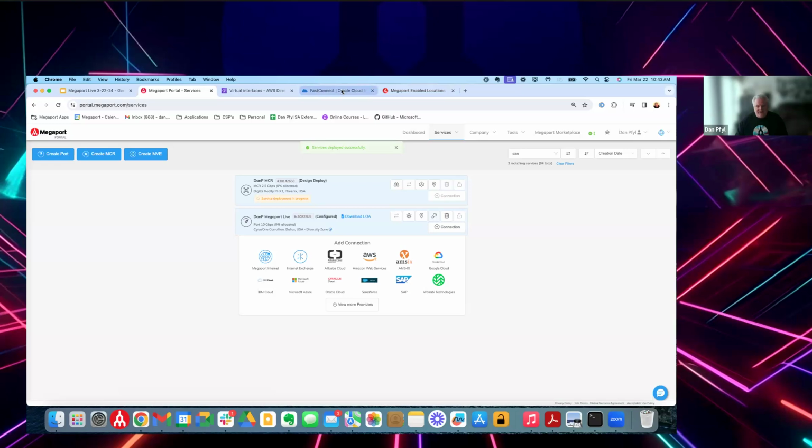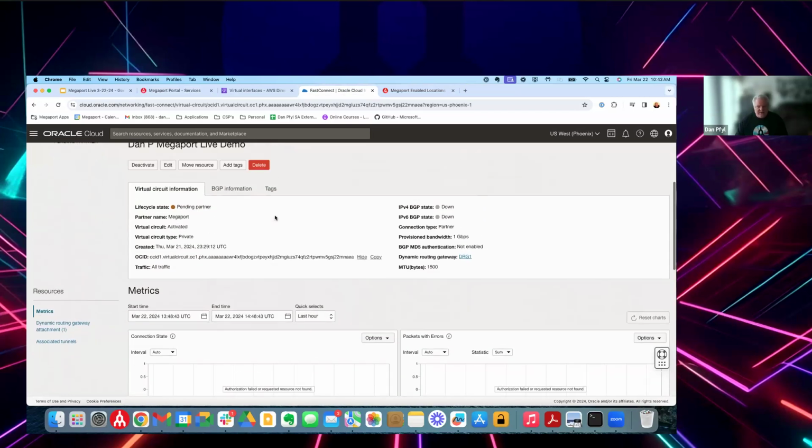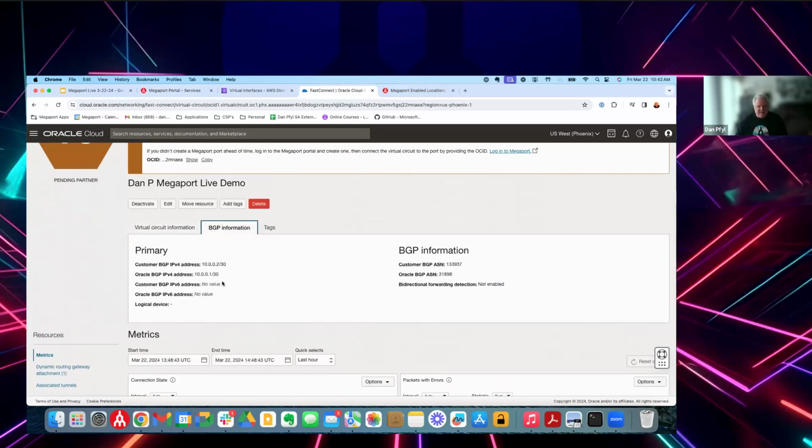This is a good time to go into Oracle and grab my OCID. I can copy this OCID and look at my BGP attributes. You can see that I'm using 10.0.0.2 as my local IP address, and I'm going to use 10.0.0.1 as my Oracle IP address. And you can see my Oracle BGP ASN is 31898, that's standard. And then here's that ASN we chose over in the Megaport portal.